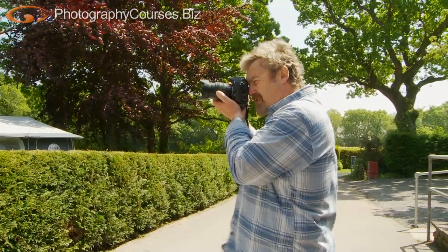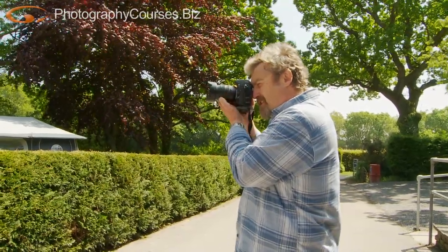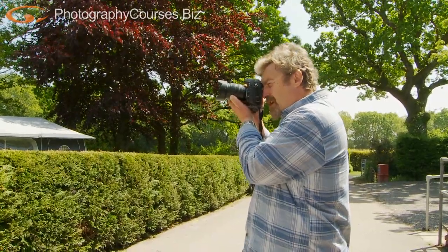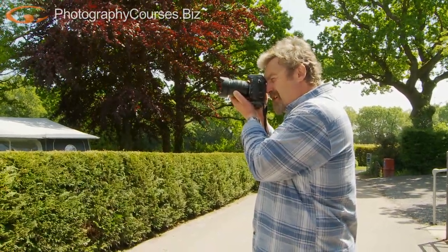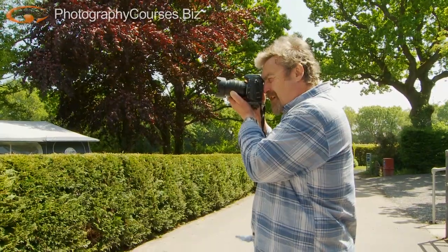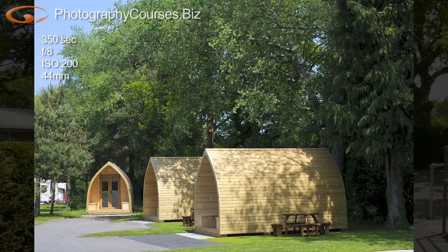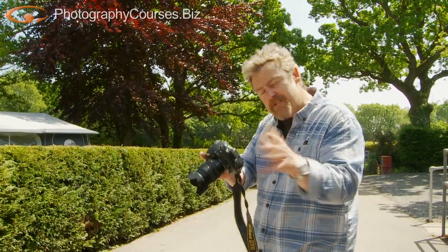I'm going to focus on the first of the three pods and just check my focal length. I'm going to do a slightly wider one, which has got a little bit of the caravans, the awnings in, because it may be of use to the designer.